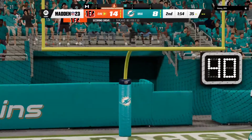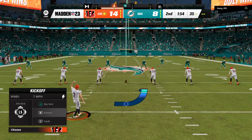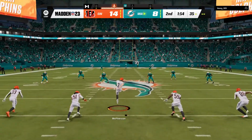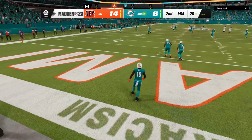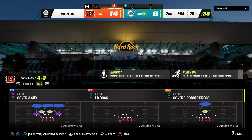Extra point by McPherson, up and good. And that makes this a 14-8 ball game. After the touchdown, McPherson on to kick this one away. And they will not get a chance to return this one as it's through the end zone for a touchback.